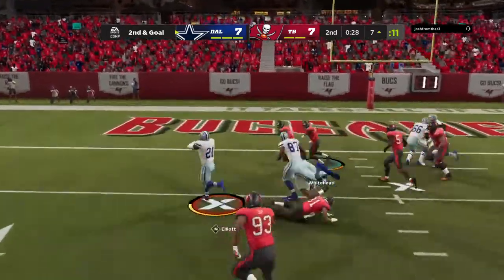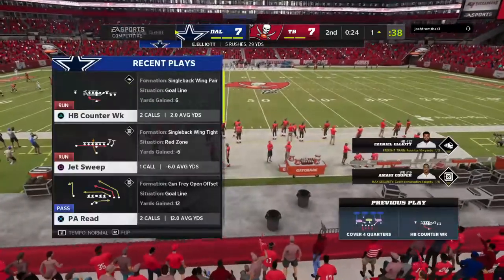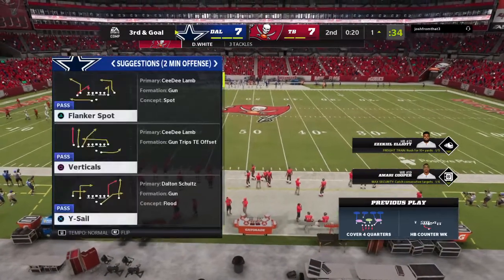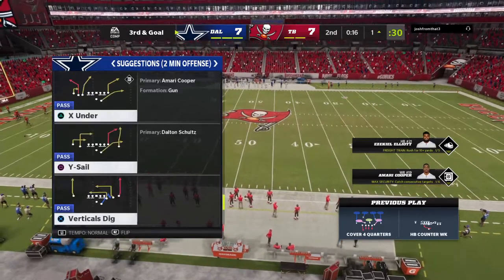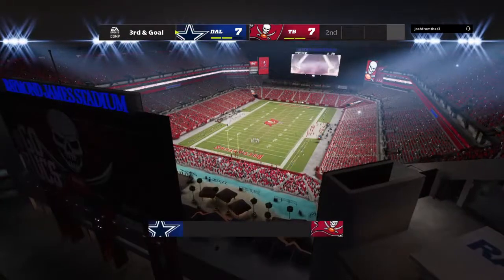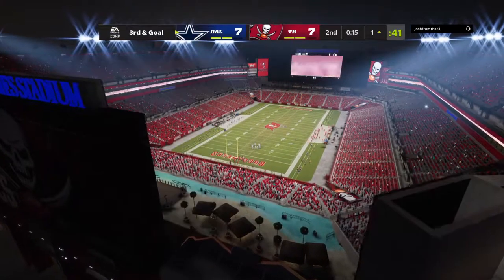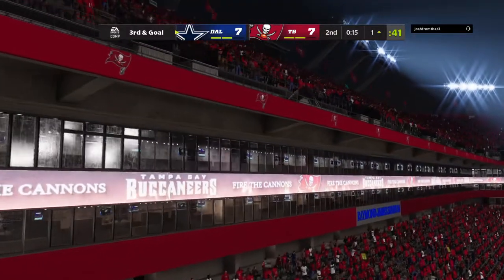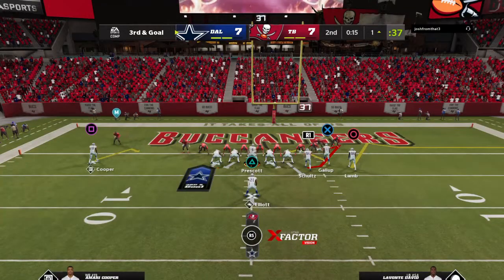On 2nd down now. It's Elliott, and he's going to press this one forward as they stop him right around the 1. A nice run there as he picks up 6. It's going to be 3rd and goal now. Now the Cowboys going to burn the first of their timeouts as it'll come with 15 seconds to play in the first half. A big play forthcoming. Here's 3rd and goal.